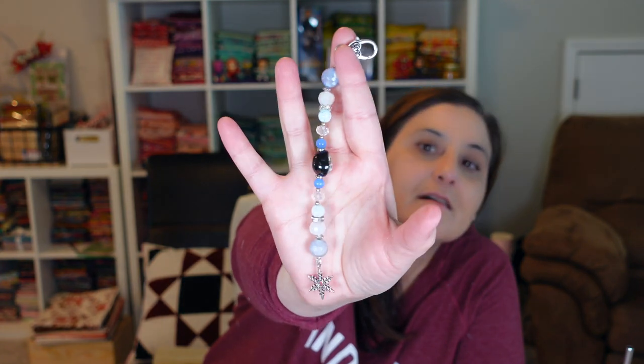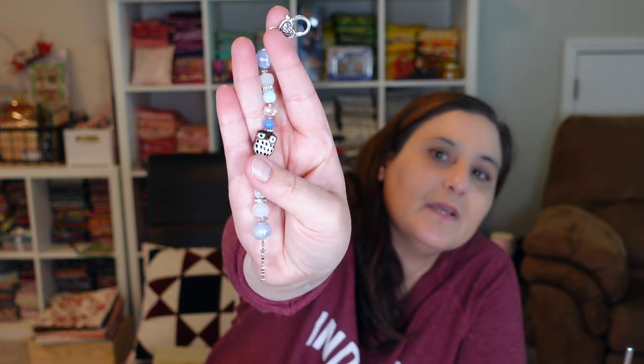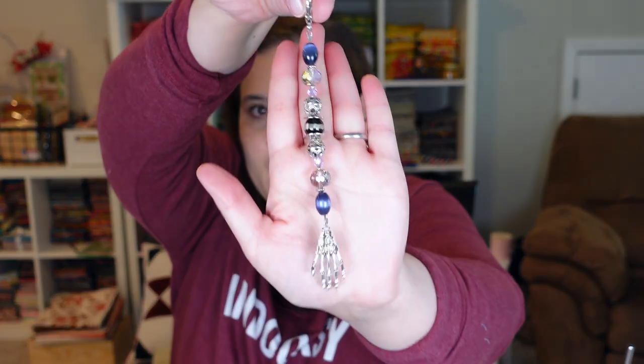Here's another one that she made. Got like an owl bead in the middle. This is one I made. Look at that creepy hand.